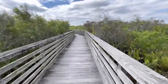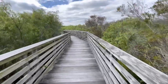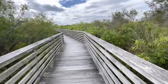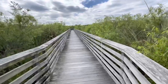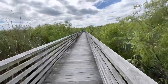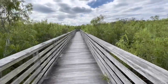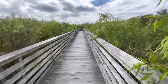Some common birds that are found in this nature preserve are osprey, turkey vultures, killdeer, and little blue herons. Reptiles you can find here are gopher tortoises, black racer snakes, green anoles, the lizards, and six-lined racerunner, another type of lizard. Mammals that live here are North American river otters, eastern cottontail rabbits, bobcats, and raccoons.